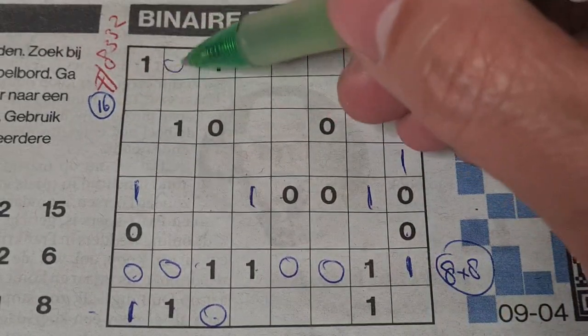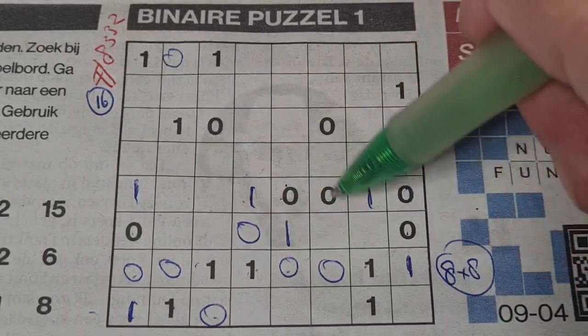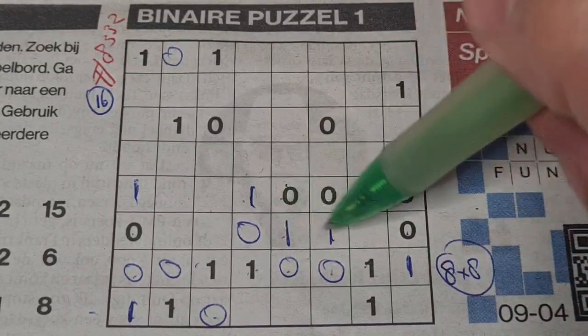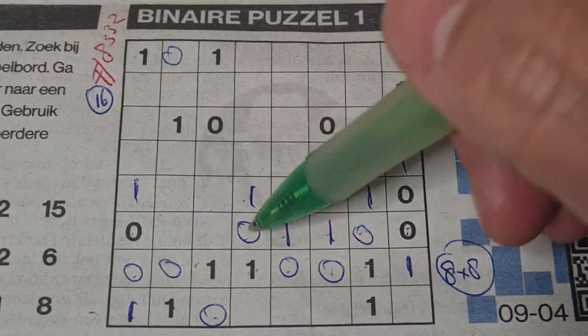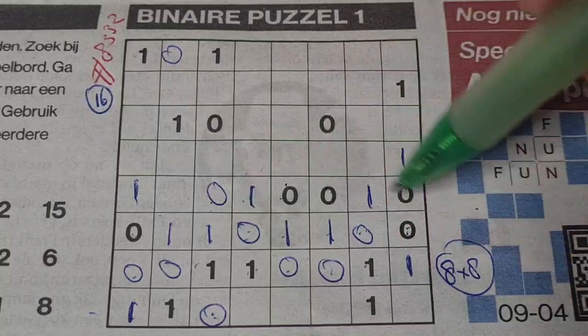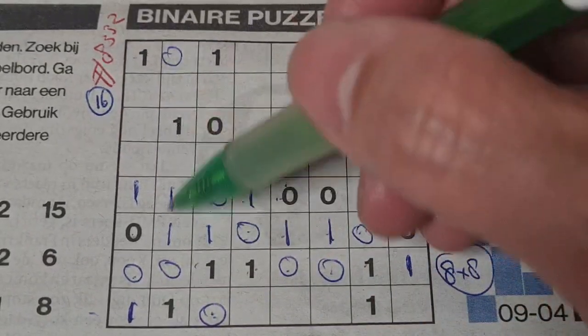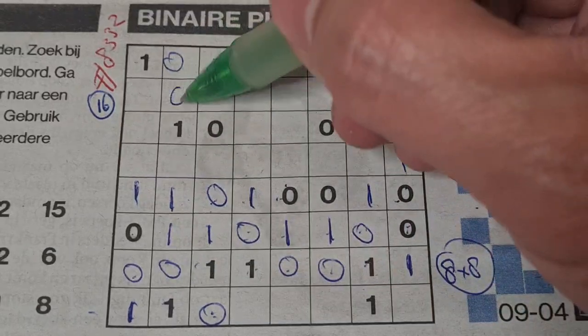Between two 1s comes a 0, between two 1s comes a 0, between two 0s comes a 1, between two 0s comes a 1. Double 1 here, no, there, no. Four 0s we have here, so the rest are 1s. Four 1s we have here in this second column, so the rest are 0s.